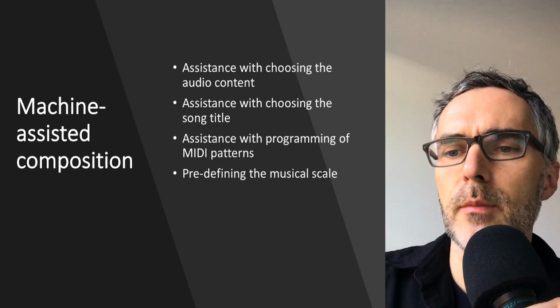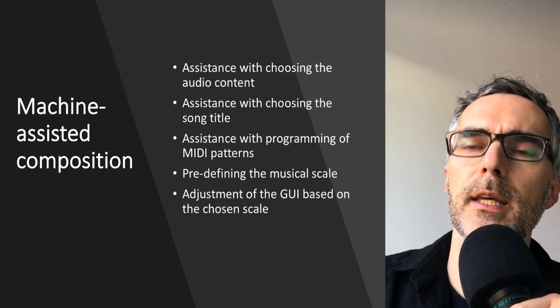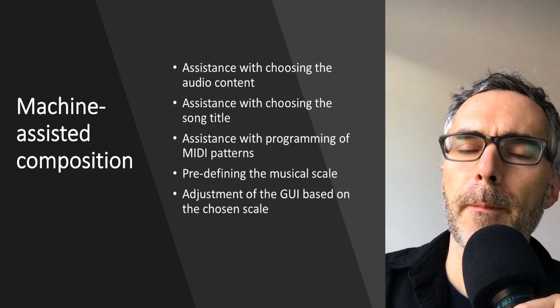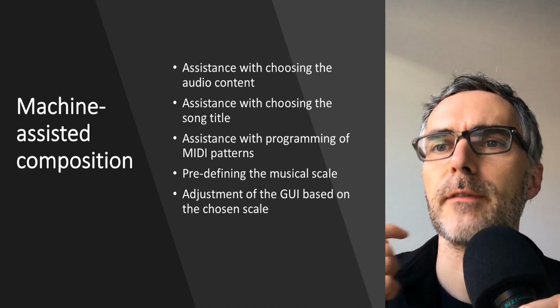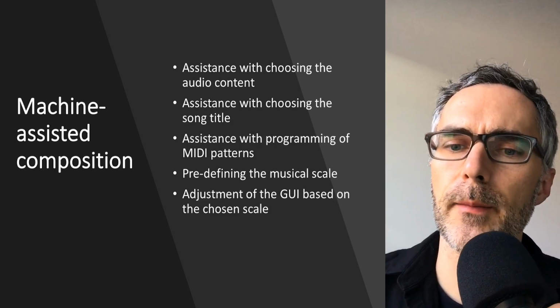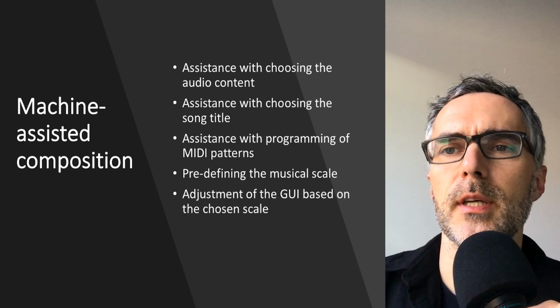In addition, musicians are able to get assistance with predefining the musical scale and adjustments of the graphical user interface based on the chosen scale. All of these elements significantly alter the music production process.